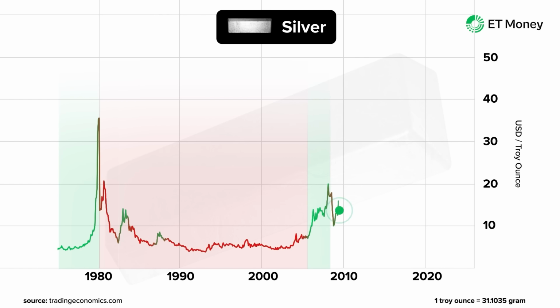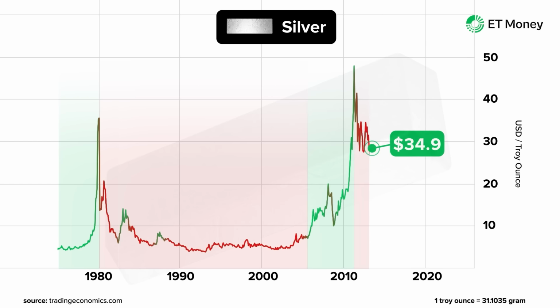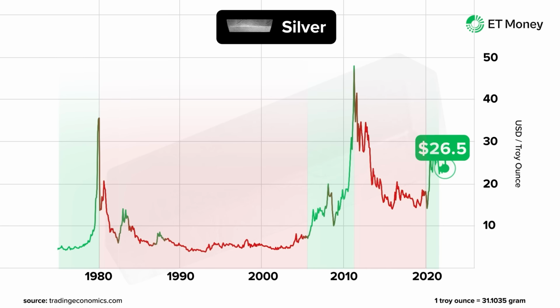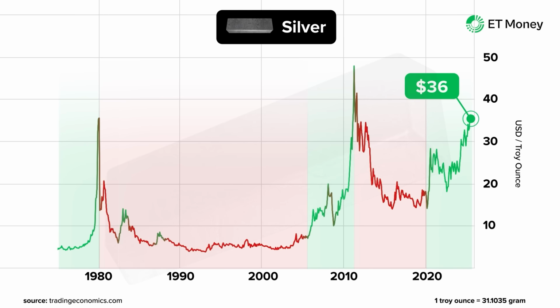Then in April 2011, they touched an all-time high of $48. But by December 2015, they had collapsed to $14, a massive 71% drop. Currently, they are back at $36 levels where they were in 1980.